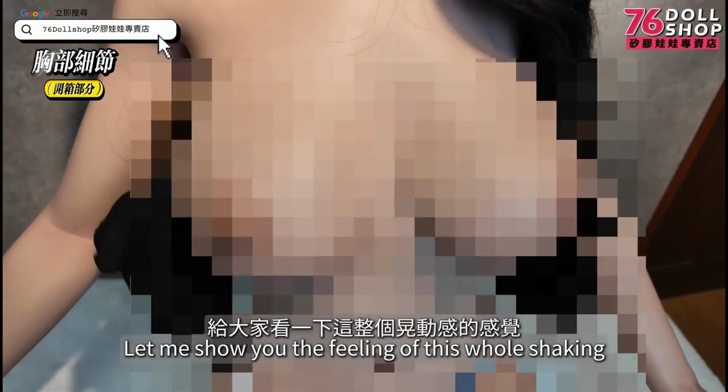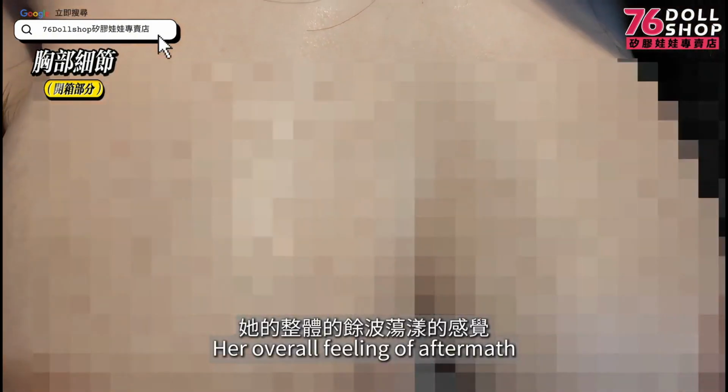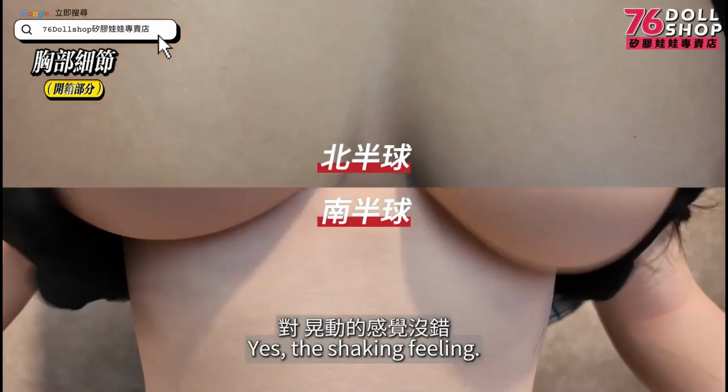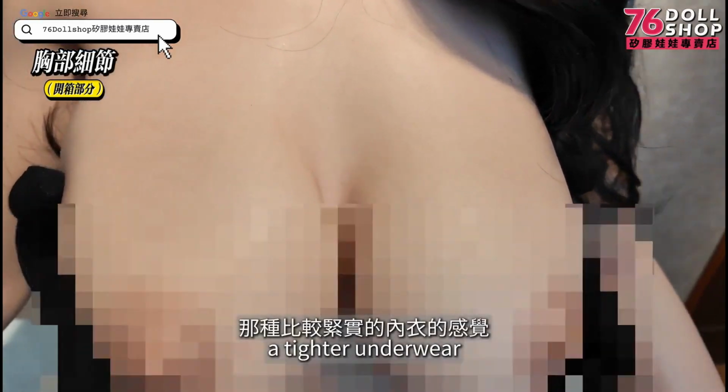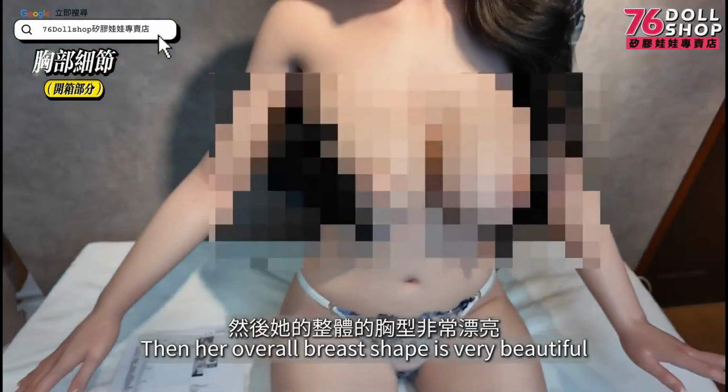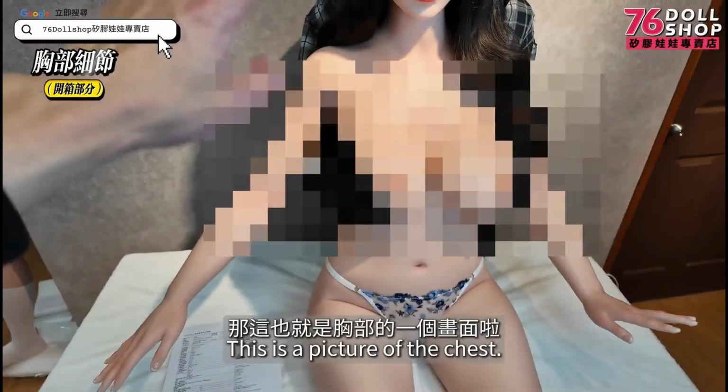Let me show you the feeling of this whole shaking. Her overall feeling of aftermath. Then shake from below. Yes, the shaking feeling. This is the feeling if you wear a tighter underwear. Then her overall breast shape is very beautiful. This is a picture of the chest.